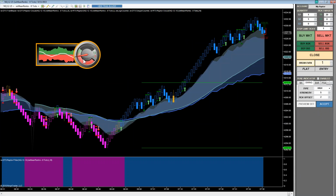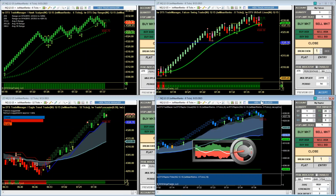Let's see, now the Geiger counter needle still getting red. We haven't seen a whole lot of follow through after that little island spike in the tape. But I suspect we will, a little bit anyhow.